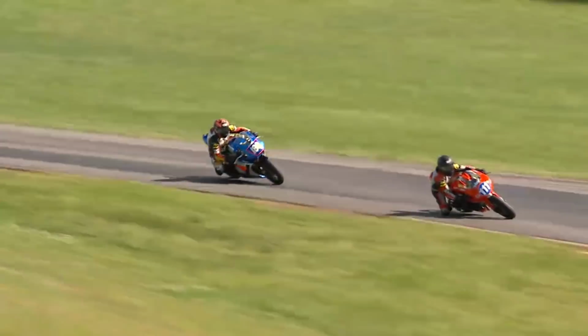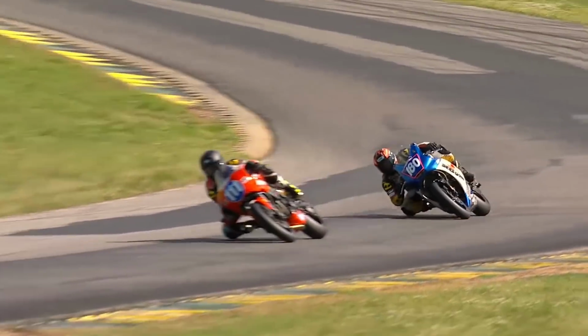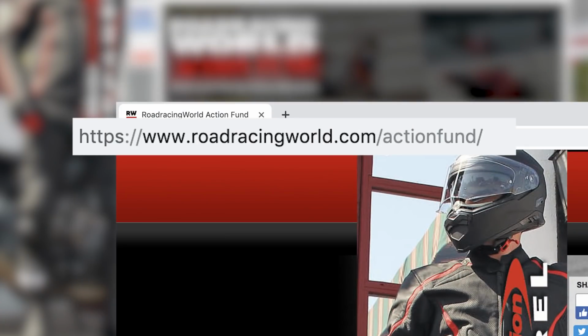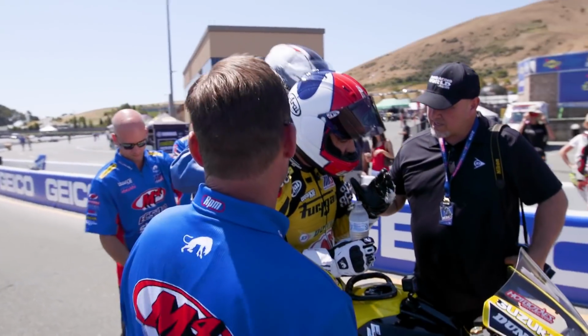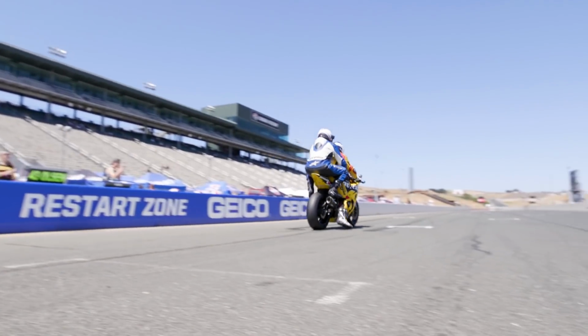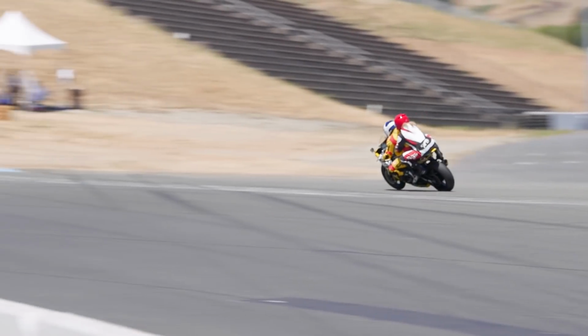The Road Racing World Action Fund is a 501c3 nonprofit with a mission to improve rider safety by demonstrating inflatable airbags at motorcycle events across the United States. There are numerous ways to donate to the Road Racing World Action Fund. You can just go to roadracingworld.com/actionfund and there's a donate button right there. Or you can come out to a MotoAmerica race, take a 2-seat ride. You get a fun, thrilling ride on the back of the Dunlop M4 Suzuki 2-seat Superbike, and you get to help improve some rider safety.